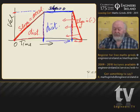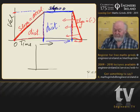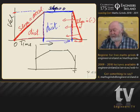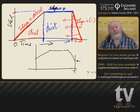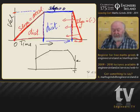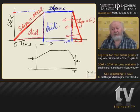Slight variations to this problem could have you looking at something like that. Whereas after a given amount of time, you haven't finished up at zero, because we're just looking at a particular window of time. It might be saying after a certain length of time he has got to a particular velocity, and that he had started at a given velocity.